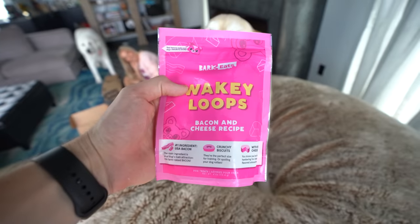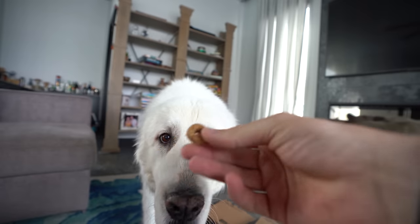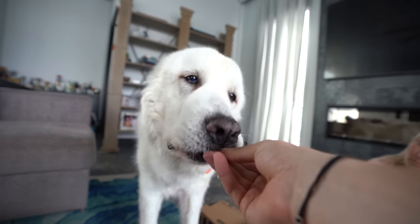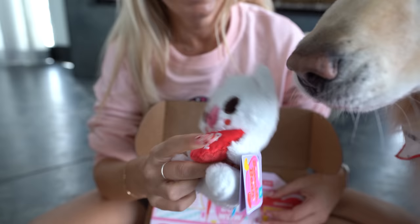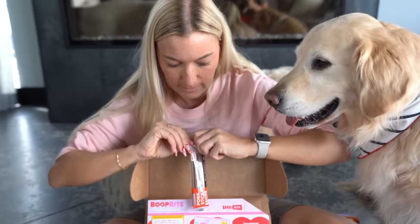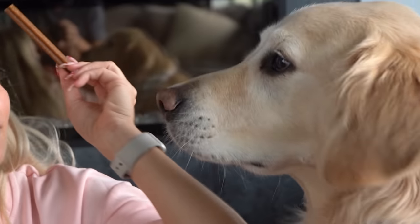Wakey Loops, bacon and cheese. This is like a little Cheerio. Koda, would you like to try a Wakey Loop? Good boy. Oh, what a nice sentiment on the bear. What does it say? It says, you're bearable. You know, some days I feel like that's the two of these boys. Honestly. A chew is oftentimes the favorite. The plus side of this package is there is two, so I think we can each have one. You're welcome, good boys. All right, well, they're chewing.